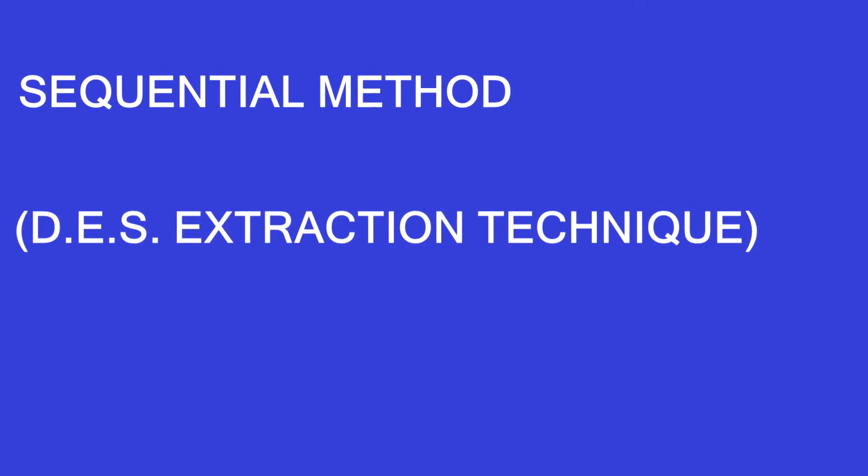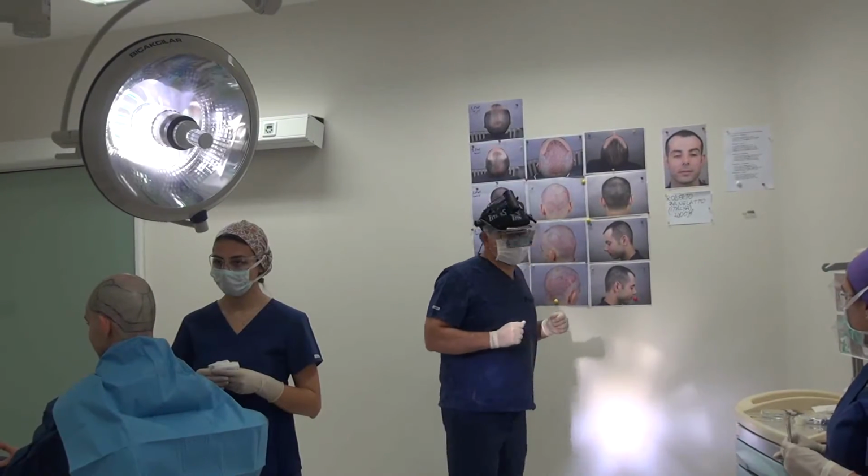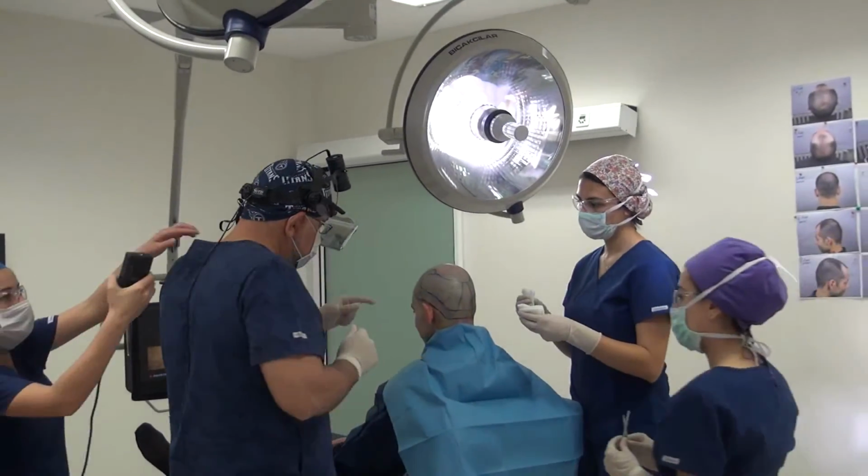Sequential method. The patient is in a sitting position and the surgeon is either standing or in a sitting position.